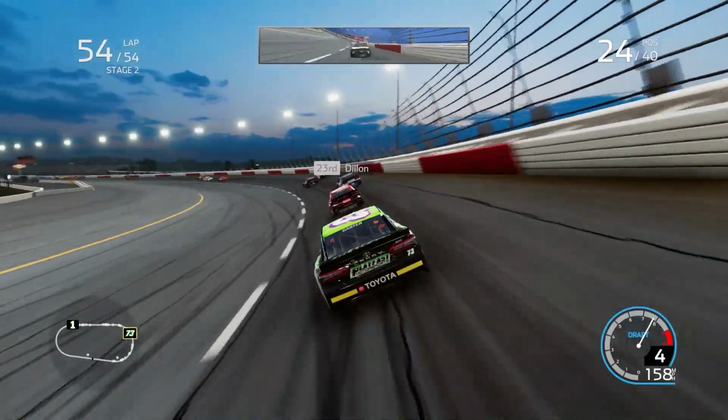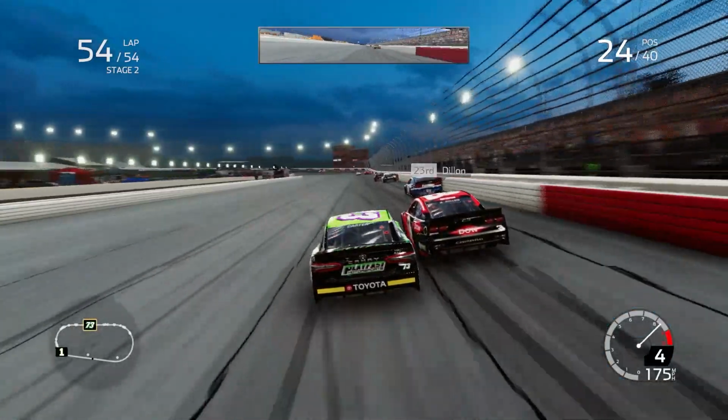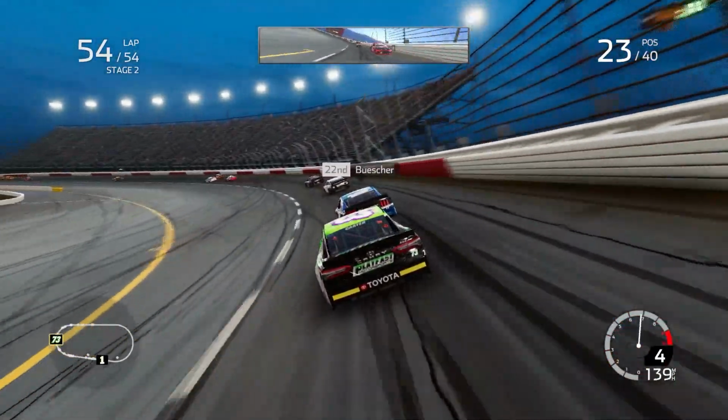Coming to the final stage. Turn 2 coming on the backstretch. Kurt Busch is actually leading stage 2 as the Las Vegas native will take it. So Kurt Busch takes stage number 2.